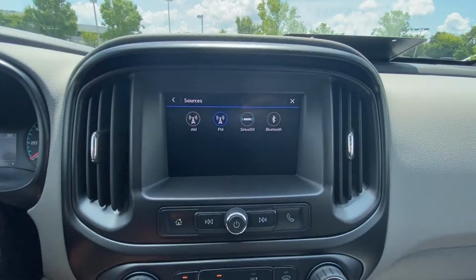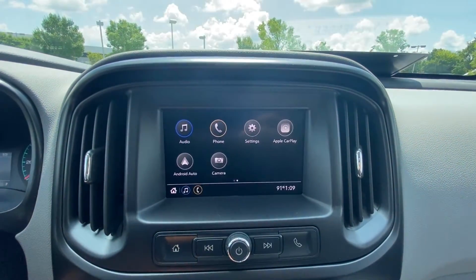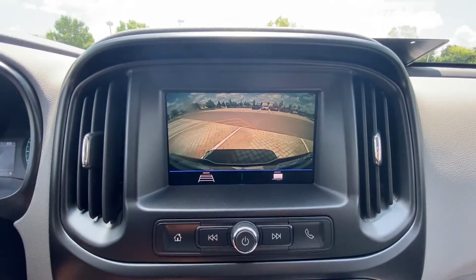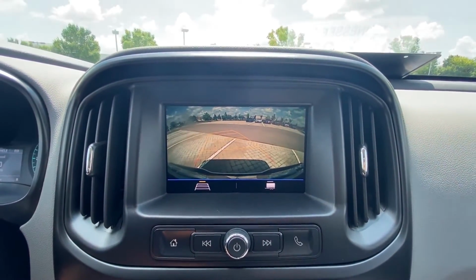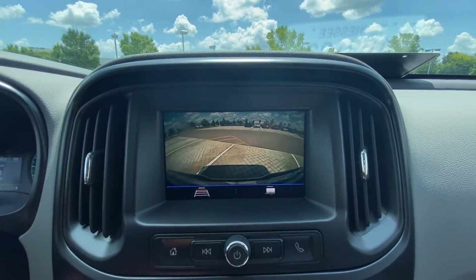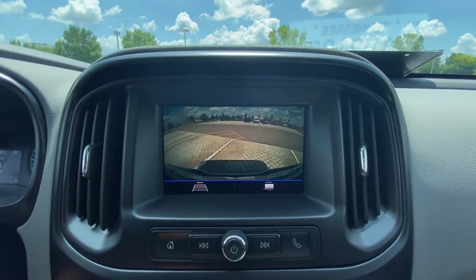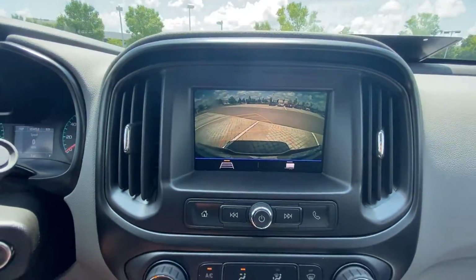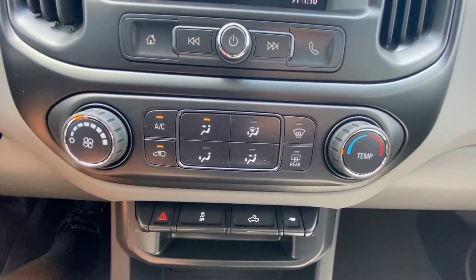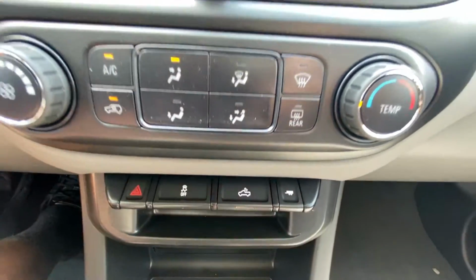So you've got AM, FM, XM, and Bluetooth audio, along with Apple CarPlay and Android Auto. There's your backup camera. And then you could just have your lines based on whether you're backing up with or without a trailer. You've got your climate controls. We've also got a little tow haul mode here.